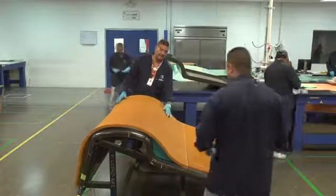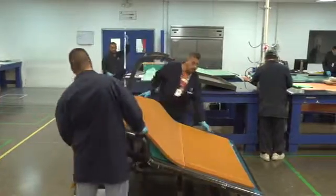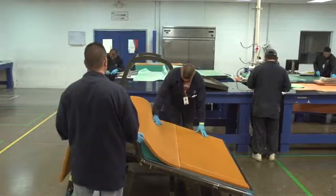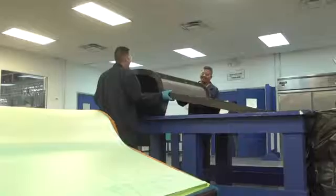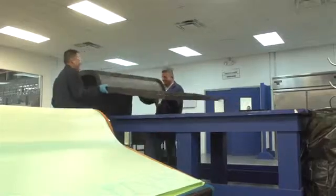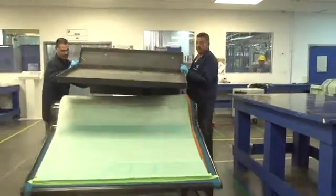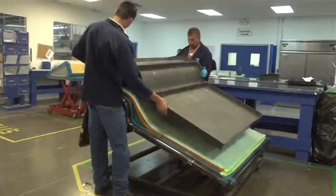When vacuum molding, the raw materials are laid up over a form tool. Cold plates are used to ensure high quality surfaces on both sides of the part. The part is then bagged. This is where the part is covered in a sealed plastic sheet or bag and vacuum is created.